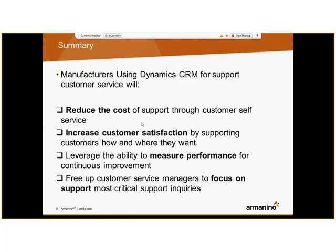All right, so in summary, we're seeing that by leveraging some of these best practices, manufacturers are able to reduce their overall cost of support. They're seeing significant improvements in customer satisfaction because they're supporting customers the way and where they want to be supported. They're able to make continuous improvement because they're measuring and understanding how their business is performing and how their business is changing over time, so they can add the right resources and the right technologies to support customers.